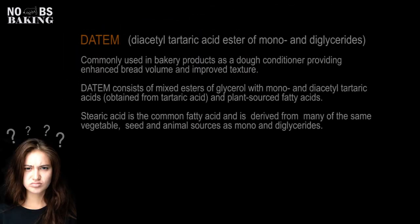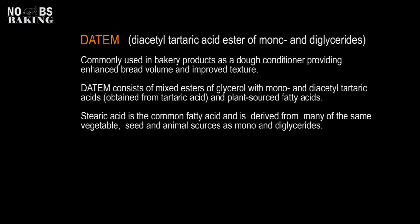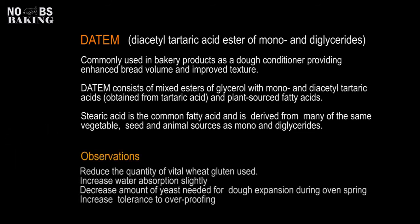Now, DATEM can be a confusing one. All the details regarding how it actually works is not completely understood. Nevertheless, this is one of those other emulsifiers that are actually added into bread dough for more than just the emulsification benefits it delivers. In bread baking, DATEM is added to strengthen the gluten network for not only improved loaf volume, but also added to impart a more chewy texture deemed desirable in many of the artisan and crusty style breads.